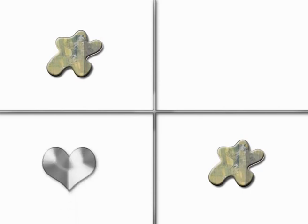Can you see a blob? Can you see another blob? Can you see a heart? Can you see another heart?